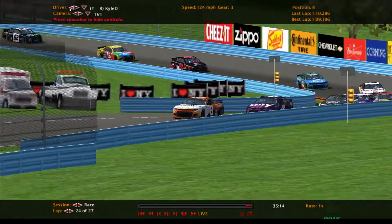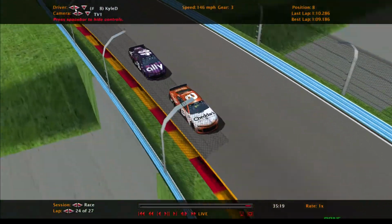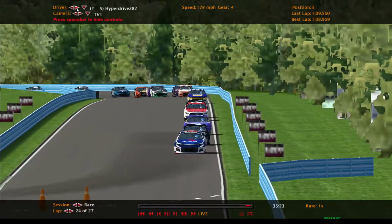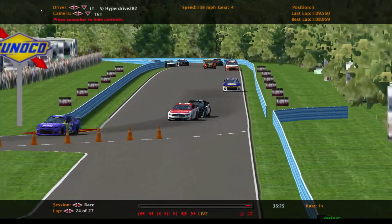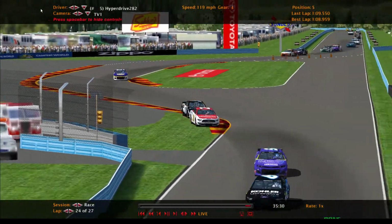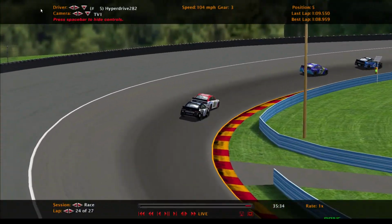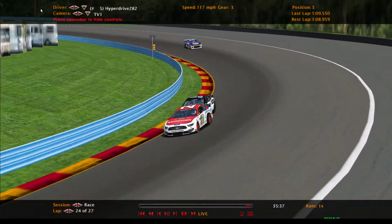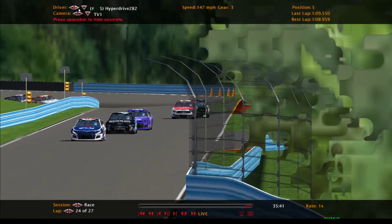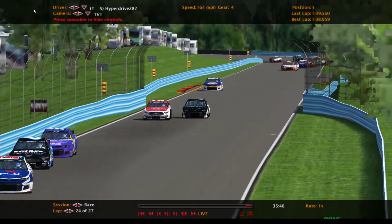Seems like the drivers are fighting the track more than each other. Some of them are, at least. Hyper is still not sitting comfortably at all behind the 21. When the 21 kind of got a lick of the wall, it was just so painful watching all that position just piss away. And now you have all these drivers running down your tailpipe.